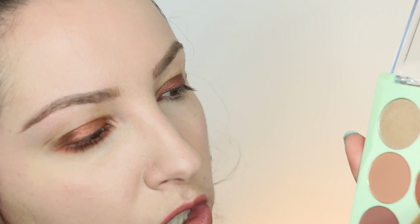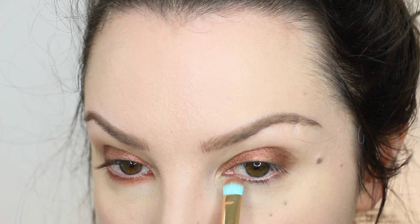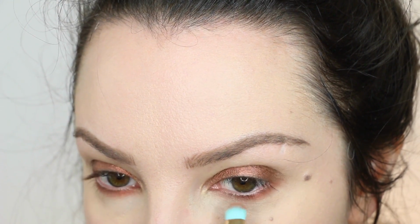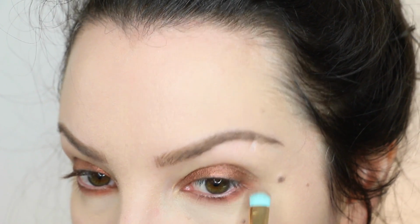When you do put your brush in, it does pick up a bit of product. So there will be a bit of fallout with these because they are quite soft, but that also means they're quite blendable, so I don't hate them for it. Let's do the other one and see if it's just as easy. Yeah, it blends itself. Oh, beautiful.